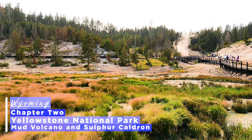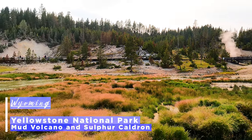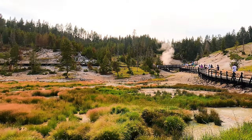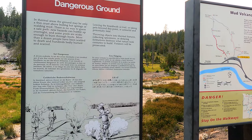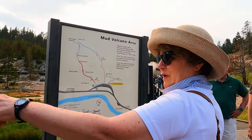Mud Volcano. You can smell the sulfur. Let's go up there. Well, let's go over here first, and then we'll venture off over there. This way, it looks like pretty much dangerous ground. Don't walk off the path or die.